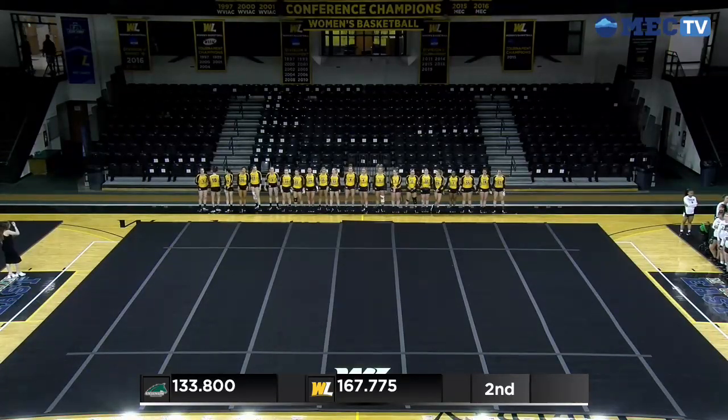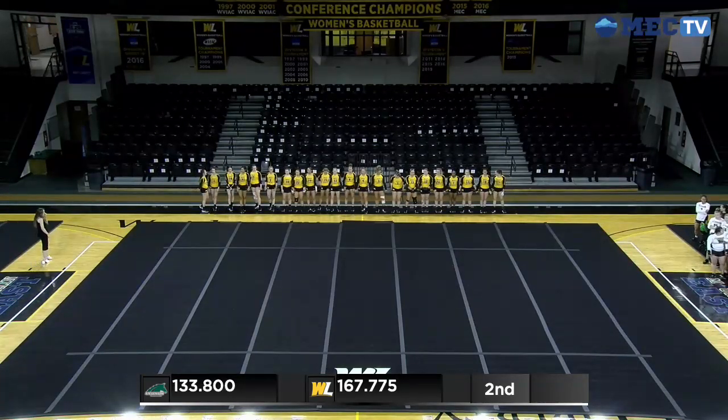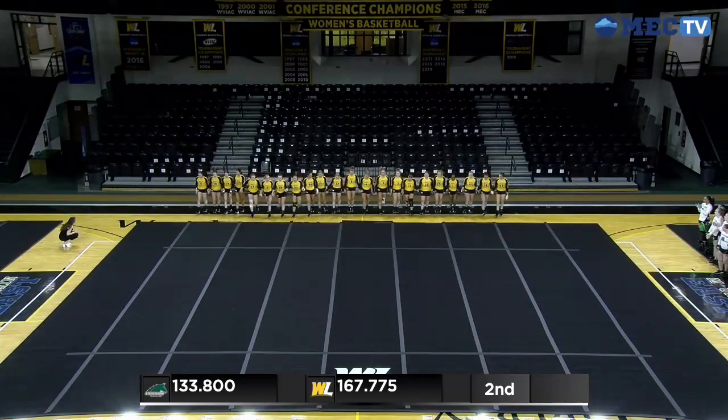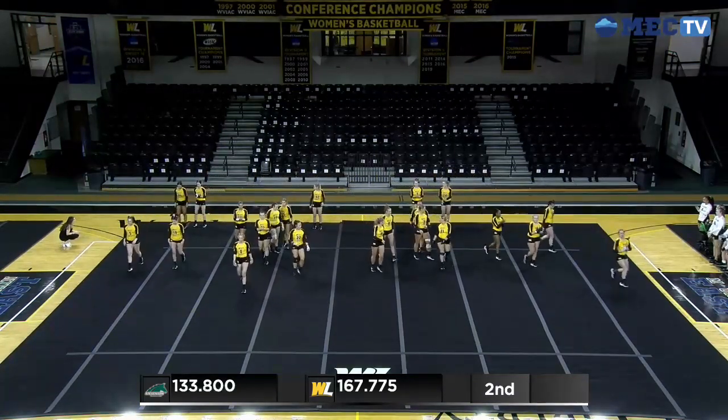High team score for the Hilltoppers in a meet this year is the 249.4 that they posted against Glenville last week. Program high, a 266.395, also against Glenville a year ago. And now, the West Liberty Hilltoppers in their team event.